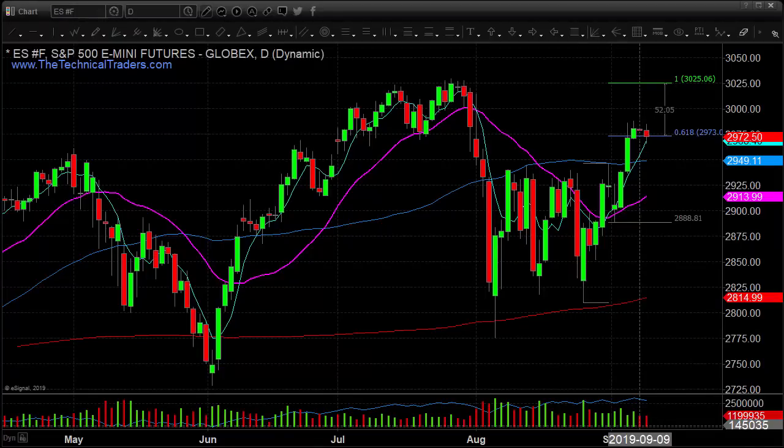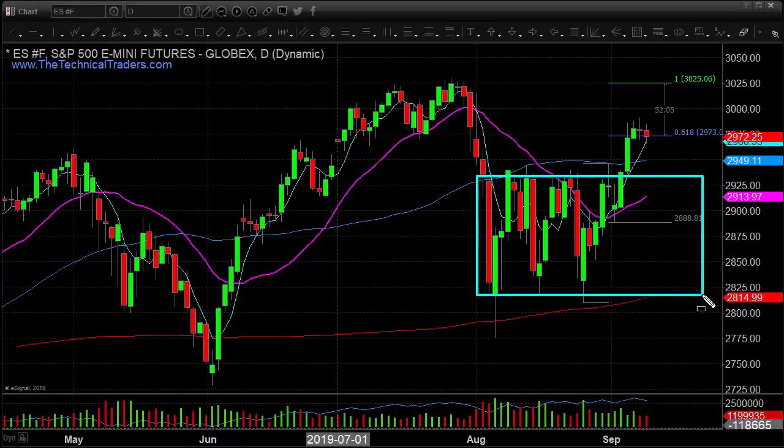Taking a look at the charts today, really not a whole lot has changed over the last few sessions. Really, we've been waiting and seeing which way the stock market was going to break out of this range. It broke to the upside. It's consolidating. It is tagging the 5-day moving average, this blue line here to the upside.